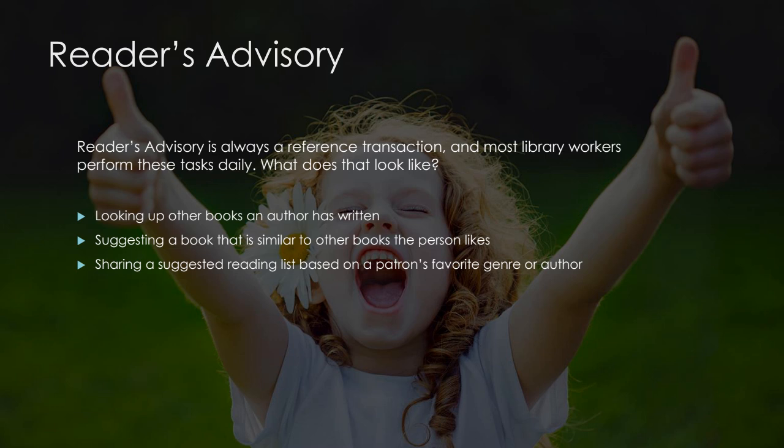Also, it does go the same way if you're helping someone find DVDs or movies. Maybe somebody comes in and says, I just read this book and someone told me that they think that it was made into a movie, but I don't know what the movie was. When you look up that movie, when you try to find that information for them, that is also Reader's Advisory, or viewer's advisory, if you will.